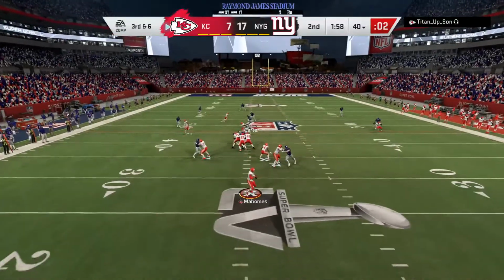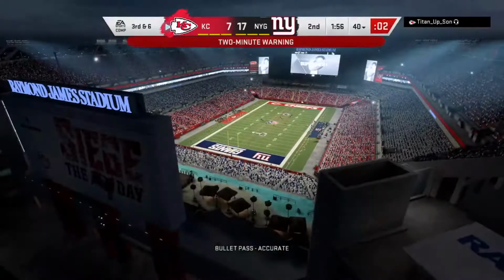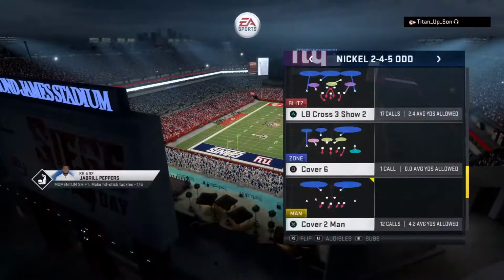Throwing is Mahomes on 3rd. 2nd quarter action, 1:56 remaining.